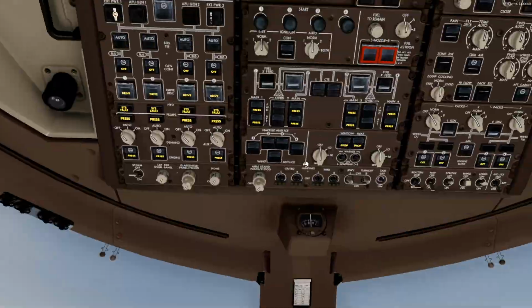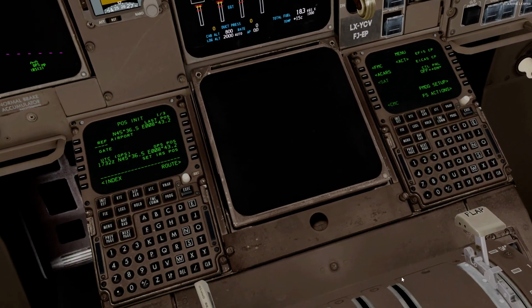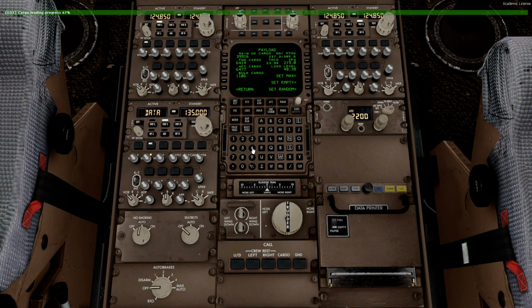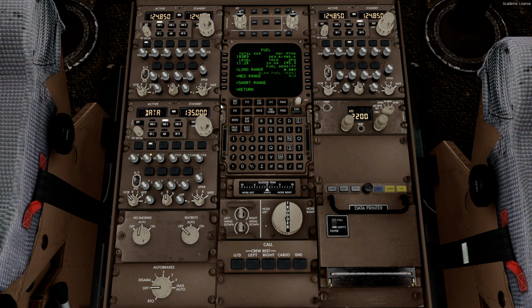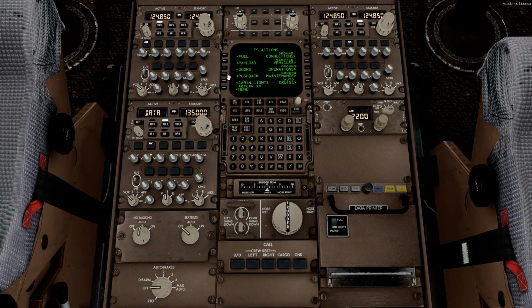So I have established ground power. This one is disconnected since we used the side cargo door, and IRSs are aligned, so that's all looking fine. We need to set the weights first of all. So FS Actions payload, zero fuel weight of 245.3. That goes in here, so 71.9%. And fuel of 104.5, 561 to be accurate. 63.9, perfect.